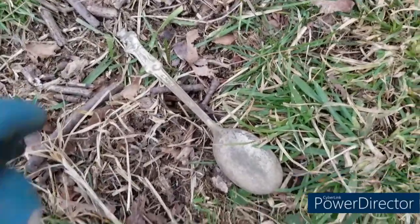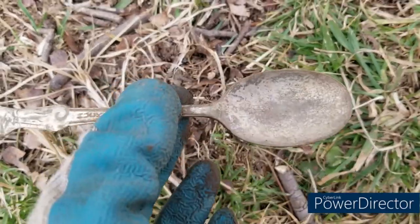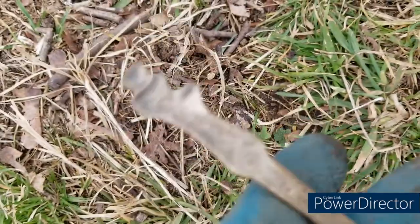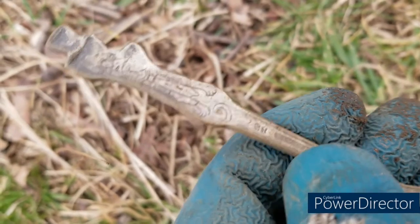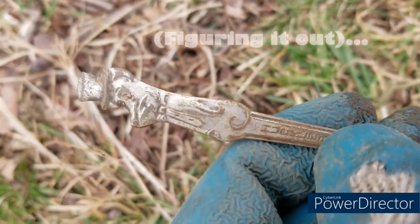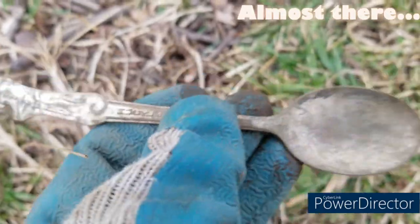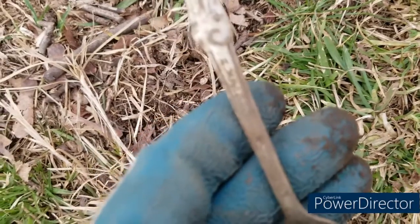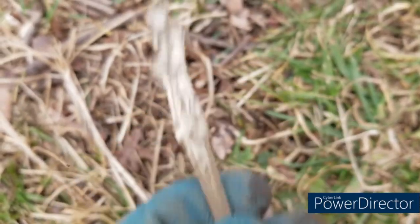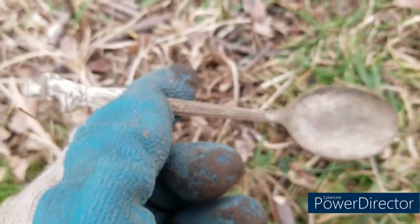Here's a fun one. Didn't even swing my detector over it. Little silver-plated spoon. It's got a bunch of markings on it. Oh, it's, of course, Huckleberry Hound. Nice. Sweet. Now I can eat my lunch.